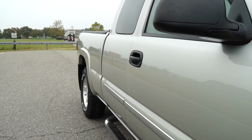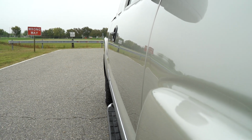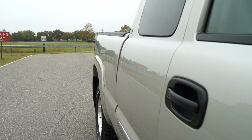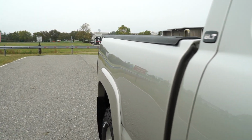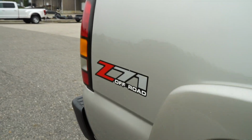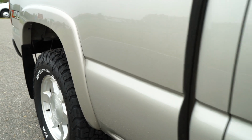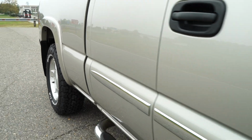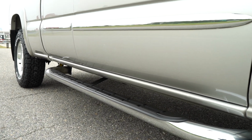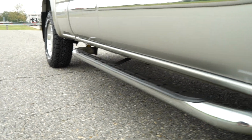I mean, this thing is just beautiful. I might keep it. I mean, look at the body panels on this. We'll go all the way down. You won't see one single dent or ding on this truck. Rocker panels are beautiful. Chrome side steps, great condition.